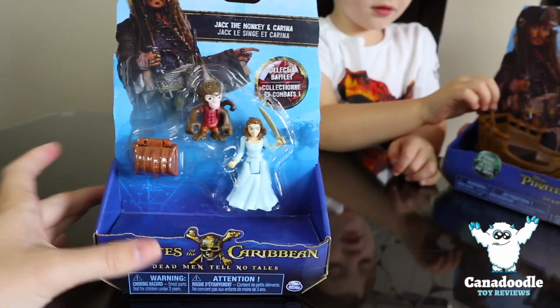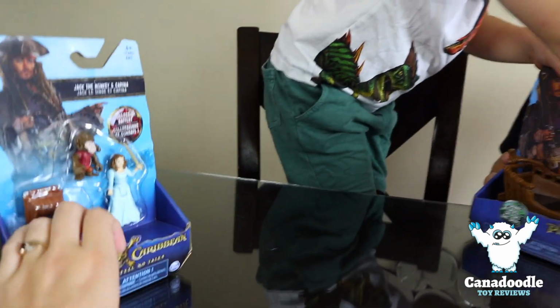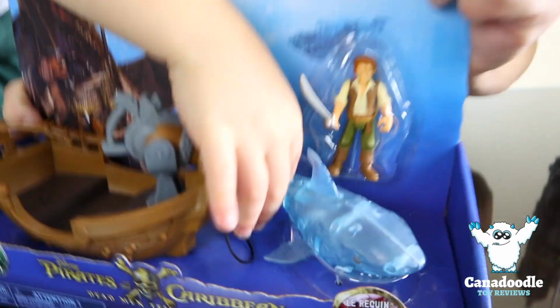Nice. And this girl over here, her name is Karina. Wait. Karina, hey, Jack the monkey. Hey kids, the tail can move. The tail can move on the shark? Yeah. We'll see.